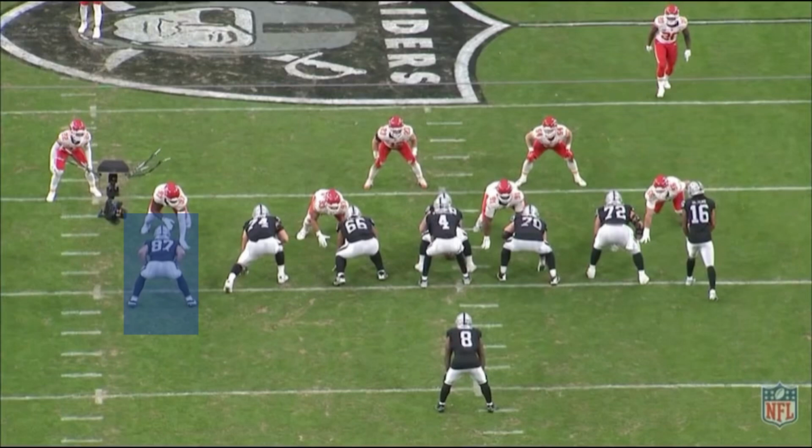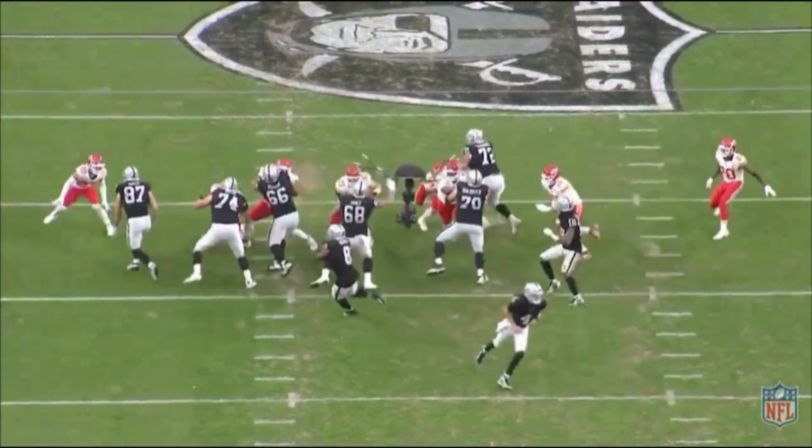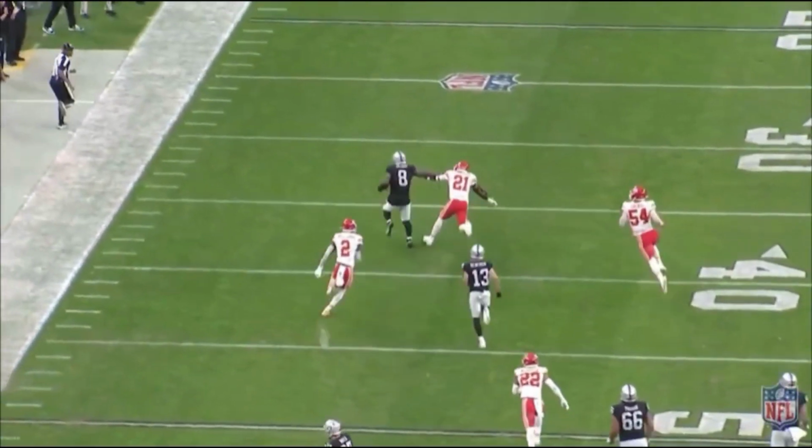Mayer starts this run helping out Colton Miller seal the edge on the line, and then he's eventually able to jump to the next level, and he's able to create a clear running lane on that left hand side, which Jacobs is going to hit 10 out of 10 times. The Chiefs also got aggressive here.